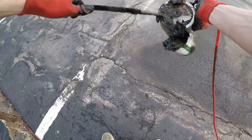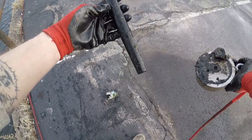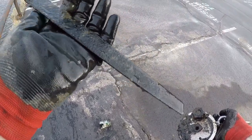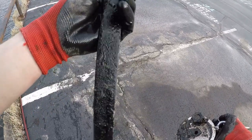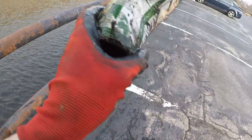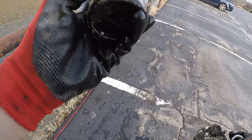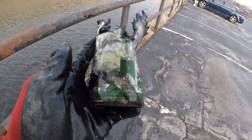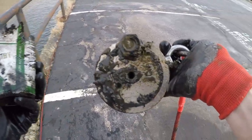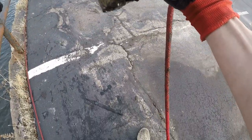Dude, another file. How many files am I gonna find? This one's got a rounded back to it. Every one I found so far is flat on both sides. Dude, this is crazy. And then what is this can? Wow, that is old. I've never even seen something like that. Italian export. Wow, that's gotta be old. And a nut, guys. Dude, this is sweet. I'm finding stuff on every throw.